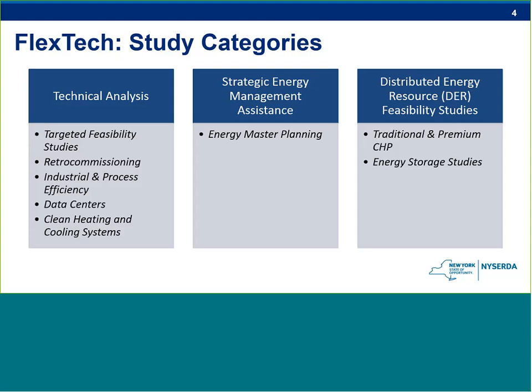Strategic energy management assistance that includes energy master planning assistance, and distributed energy resource feasibility studies that include traditional combined heat and power, or CHP, studies that investigate the site-specific technical and economic feasibility of installing a gas-fired CHP system. CHP studies evaluate potential prime movers based on the site's thermal and electrical loads, overall system efficiency, pressure and availability of natural gas, permitting, tariff impacts, maintenance requirements, utility interconnection, and overall system reliability.